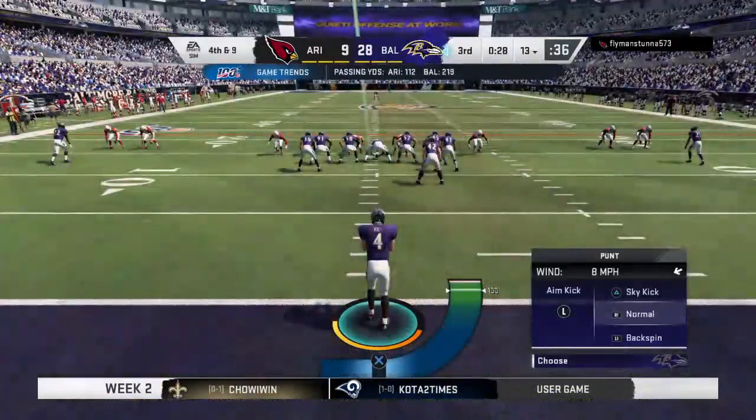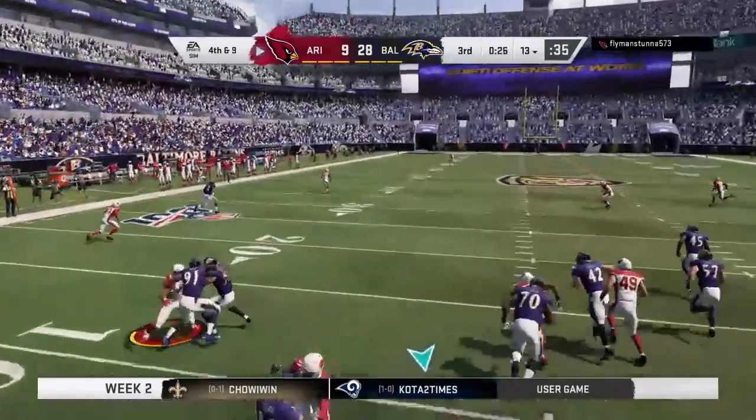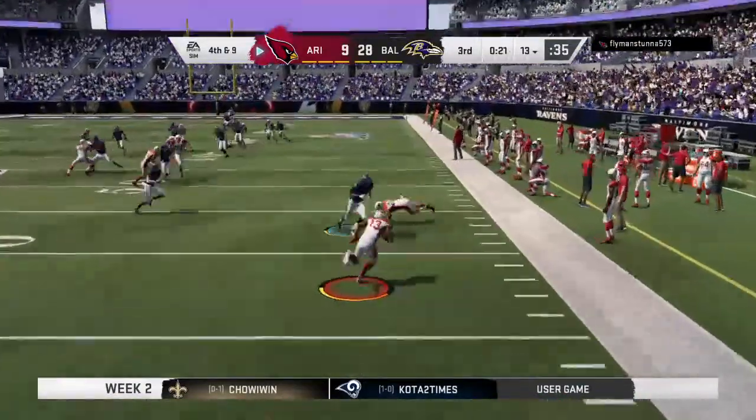The good news for the defense now, it's 4th down. Here's Sam Cook now, standing about a yard deep in his own end zone. Kirk now, the return man.